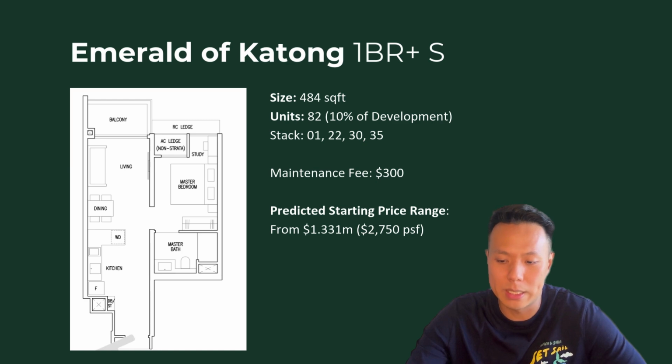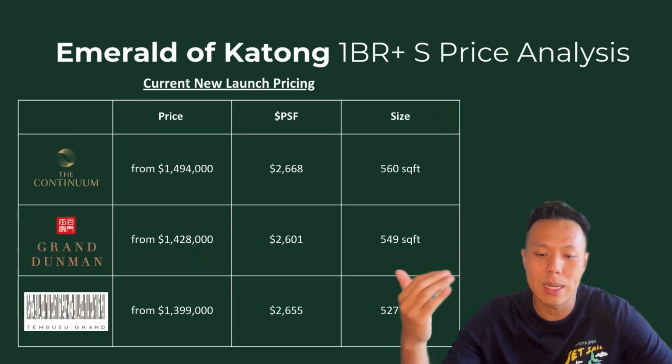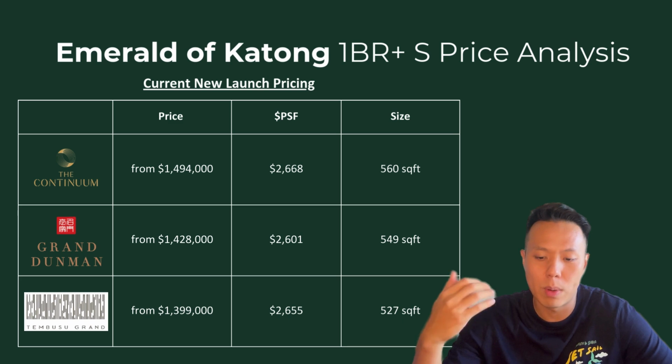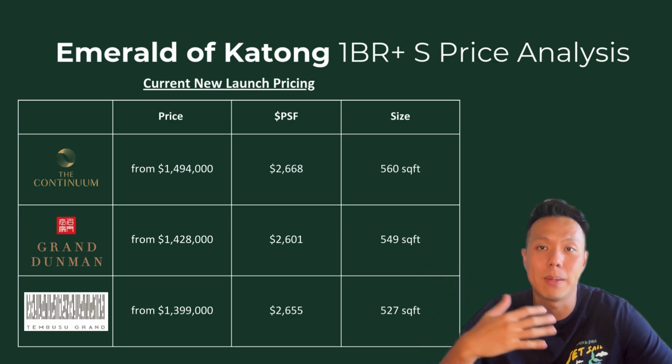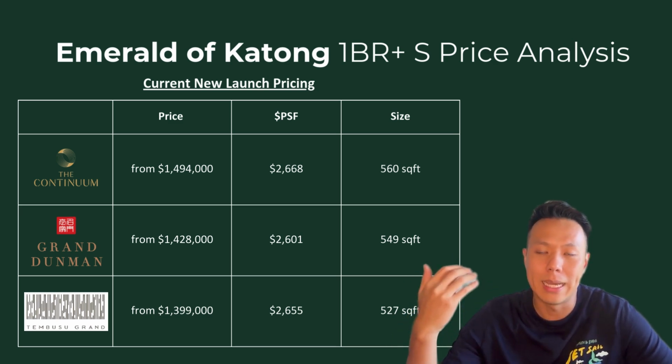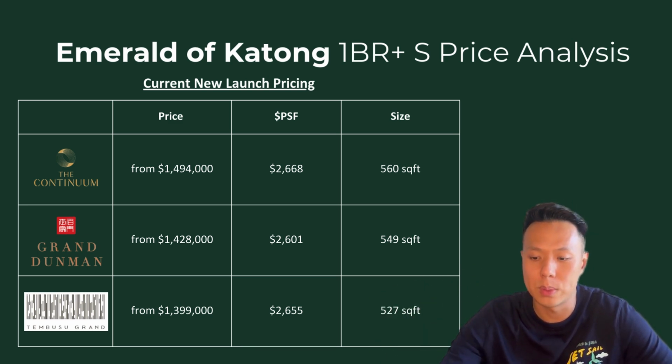And the reason is because if we compare the potential starting price against the 3 other new launches in the area, they are already pricing at 1.494, 1.428, and Tembusu Grand is also at around 1.4 million already. So if we actually come in below 1.331, then among all the new launches, Emerald of Katong will definitely be the cheapest and will be the most attractive for people to enter currently.